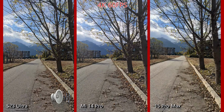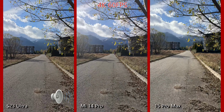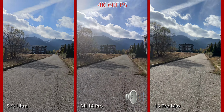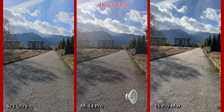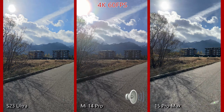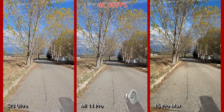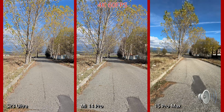Okay, enough running. Now I'm walking, and the strange part here is that on the Galaxy S23 Ultra we can't switch between the lenses when we record 4K 60fps, but we can do this on the iPhone and on Xiaomi. That's why I will do this now. Let's just rotate the cameras. On the Galaxy I will stay at 1x because I can't switch it. I will go wider, 0.5, on the iPhone.